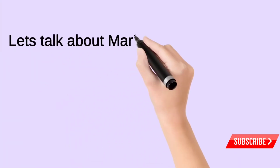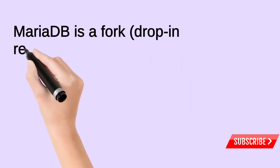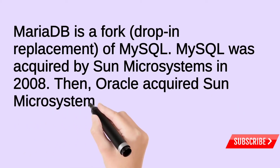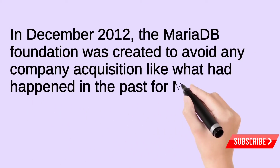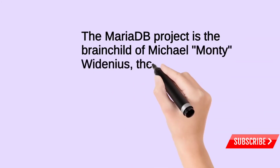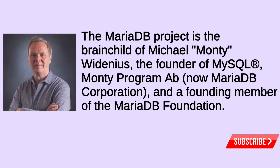Let's talk about MariaDB's invention, and how it came to us. MariaDB is a fork of MySQL. MySQL was acquired by Sun Microsystems in 2008. Then, Oracle acquired Sun Microsystems in 2010 with MySQL included. In December 2012, the MariaDB Foundation was created to avoid any company acquisition, like what had happened in the past for MySQL. The MariaDB project is the brainchild of Michael Monty Widenius, the founder of MySQL, Monty Program AB, and a founding member of the MariaDB Foundation.